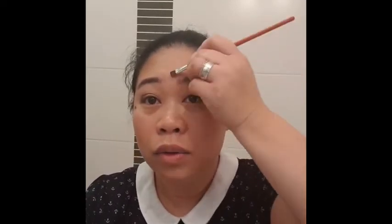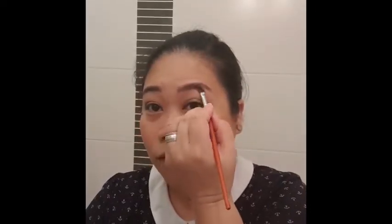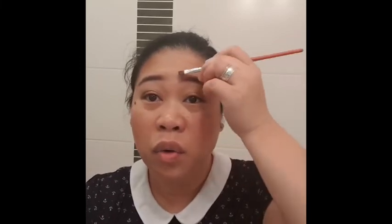And later at work, I will just remove my bun, or maybe not, depends, because I have to drive like an hour and a half to get to work, and so I don't like my hair all over my face whenever I'm driving. I just wanted to have it fixed, and normally I just have a bun.